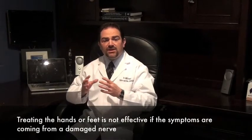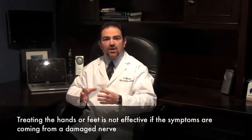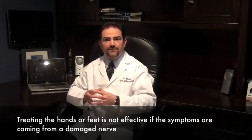Because the symptoms typically occur in the hands and the feet, that's where most doctors look to treat the problem. However, they're usually unsuccessful because there's nothing really wrong with that part of the body. The problem is in the nerves that are going to that area. So the pain and symptoms are coming from the sick nerves.